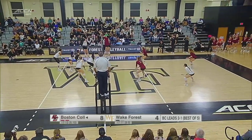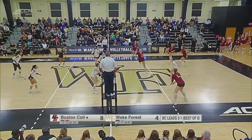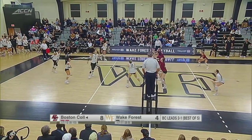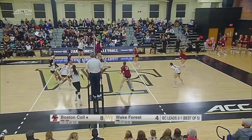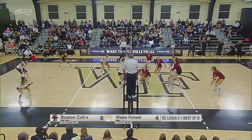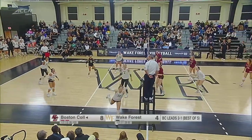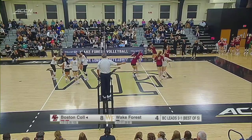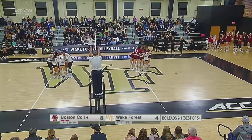Haggerty was all over it, top of the net. That one skips over the block. BC gets it over with Murphy. Baker, clean set over to Crawford, tried to tap over. Murphy up for Ross. Baker keeps it in, back row swing. Carney skips it over the net and out, BC point.